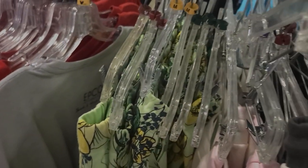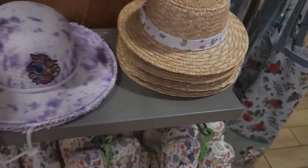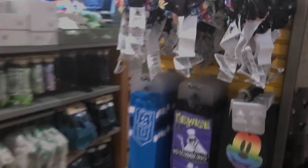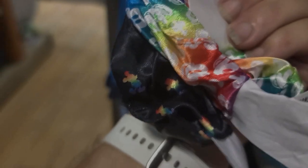Oh. New stuff, guys. We got lots of new stuff. We like new. Oh, look at this. Look, they got hair scrunchies. They got some hair scrunchies, you guys. Those are listed on the site. Those are $8.99. Mom said she just listed those on the site today.